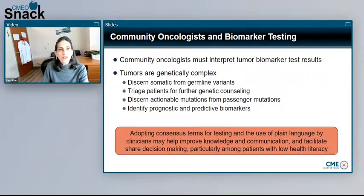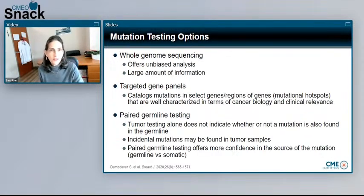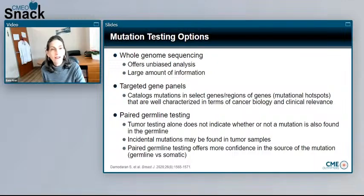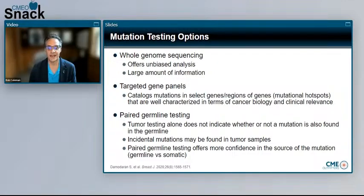Wonderful, thank you. So what are the mutation testing options? What type of infrastructure or platforms are out there? Yeah, and this continues to expand, and it's a space that's really rapidly growing.